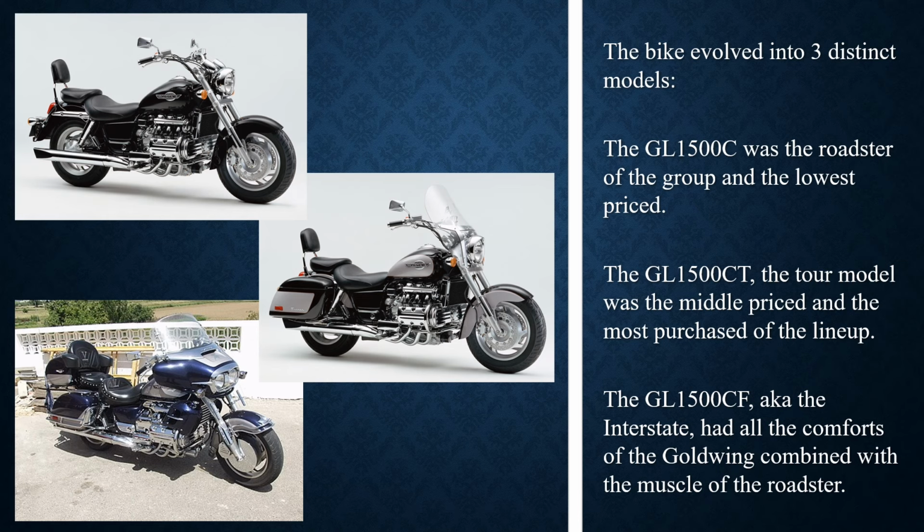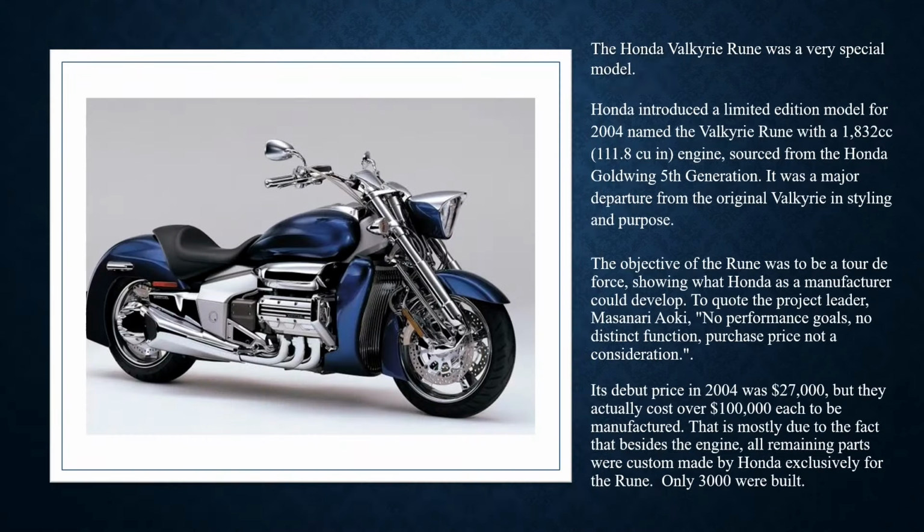The year was 2004. The Honda Valkyrie Rune was a very special model. Honda introduced the limited edition model in 2004 named the Rune. It was an 1,832cc engine, which was 111.8 cubic inches for you Americans. Sourced directly out of the Goldwing 5th generation, it was a major departure from the original Valkyrie in styling and purpose. The objective of the Rune was to be a tour de force to shock and scare the other manufacturers and tell them what Honda could develop.